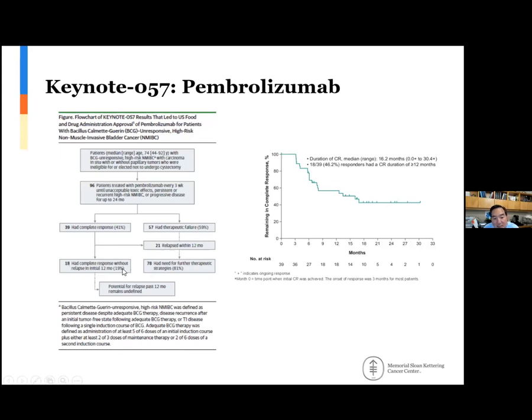Only 19% of patients had a complete response at 1 year. So it's a very misleading curve. It's the curve only in those 41% of patients who were initially complete responders. But nevertheless, with a 19% 1 year response rate, this was approved for BCG unresponsive non-muscle invasive bladder cancer patients who are declining or are unfit for a radical cystectomy.